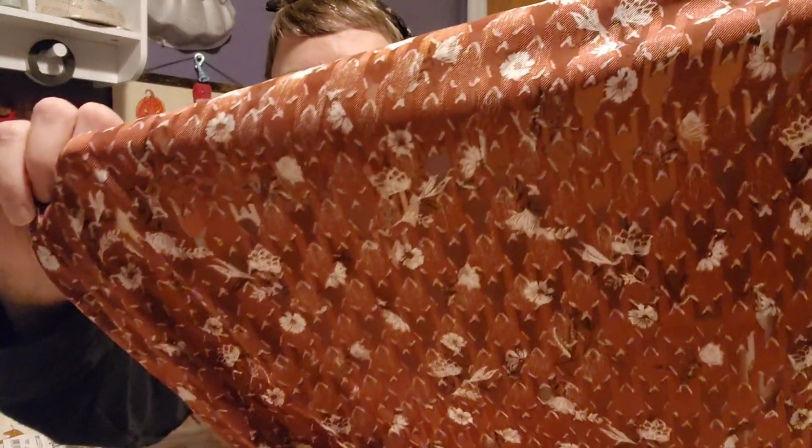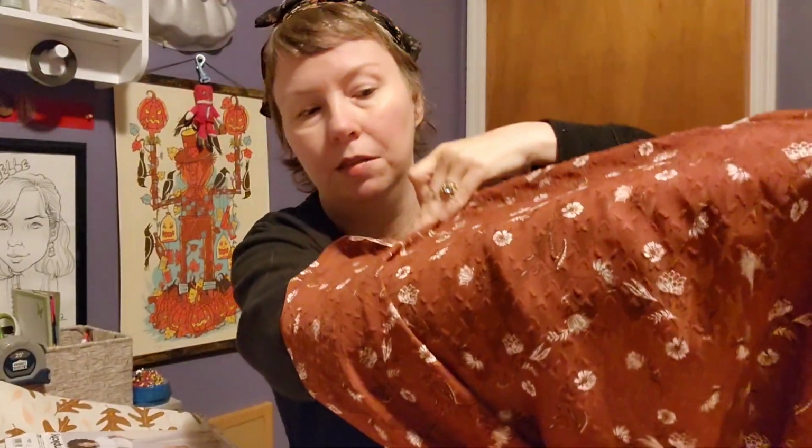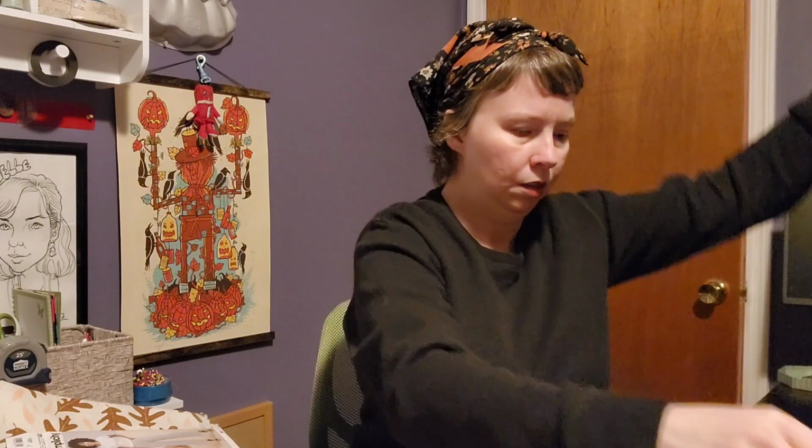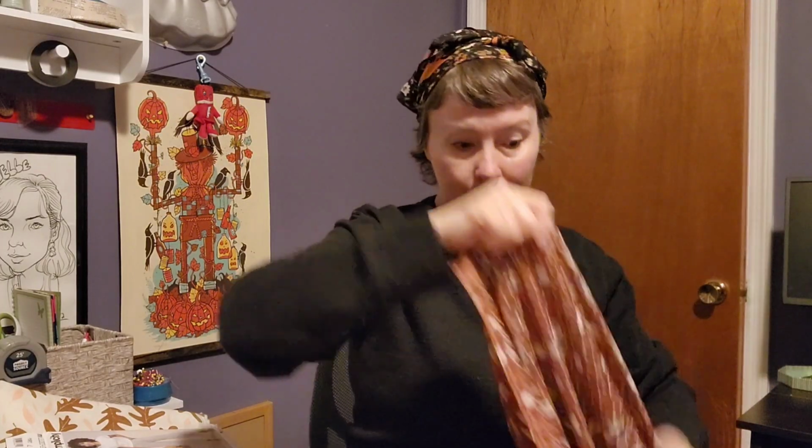Okay, so there's that side, and then there's that side. Actually, I really like this side better. I don't really know what side it's supposed to be. I think you can probably do either one. But I have like 4 yards of it.